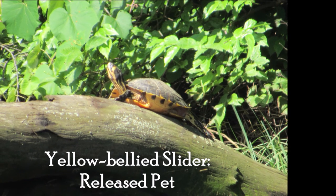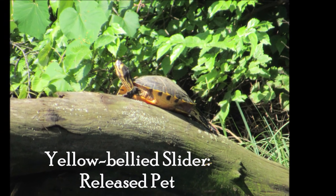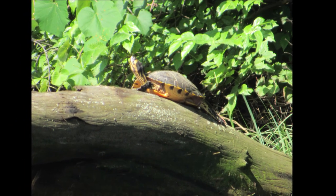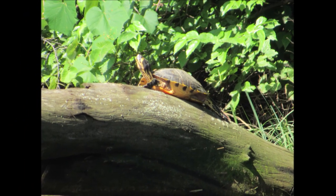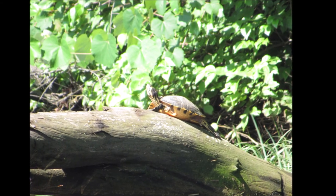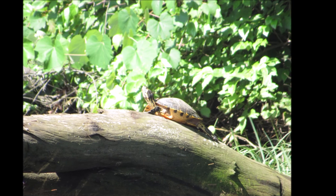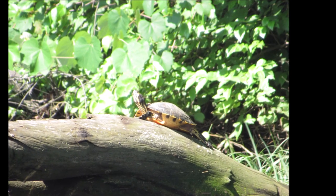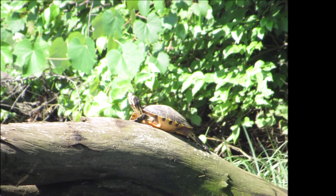This yellow-bellied slider I found in southeastern Mass is another classic example of a released pet. While many species of introduced turtles have been found in Massachusetts, only the red-eared slider and the softshell have established breeding populations. Now, without further ado, here is some footage of the remaining 7 native turtles.